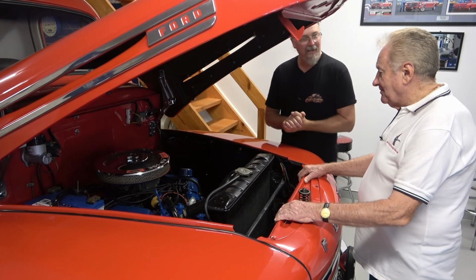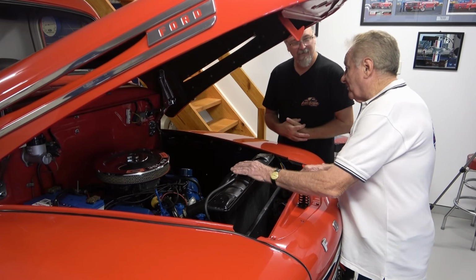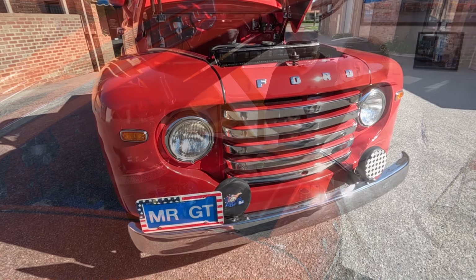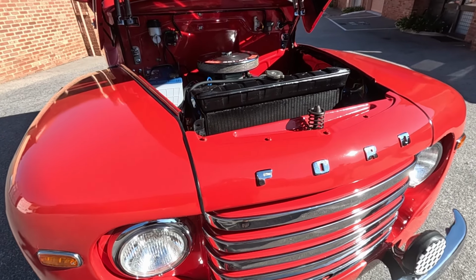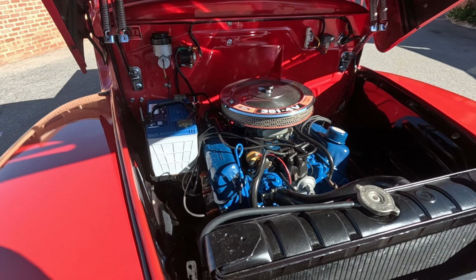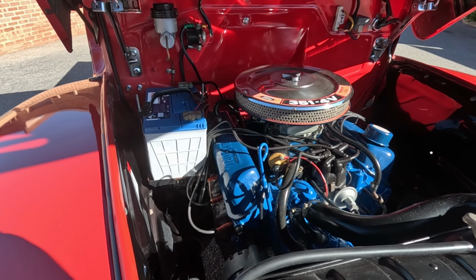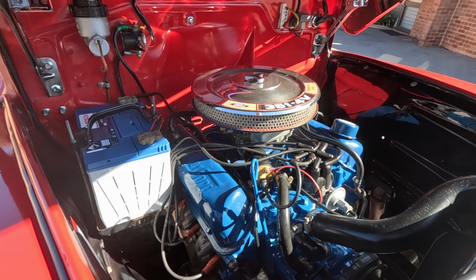All right, Vince, so what are we running under here, mate? We've got a 351 4V out of a Fairlane with a 600 Holley, and the radiator came out of a Chrysler. That's how it was, just fitted straight into the main frame without any alteration. Yep, I can't complain at that. No, that's right. Oh, beautiful.